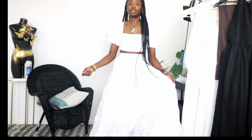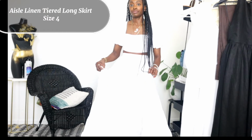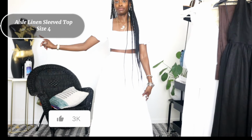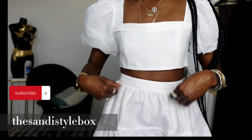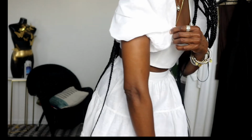So we have the Isle linen tier, because this is in tiers. Tier long skirt and Isle linen sleeve top. So let me show you. This is what the top of the shirt actually looks like. We have cute little detail puff sleeves.